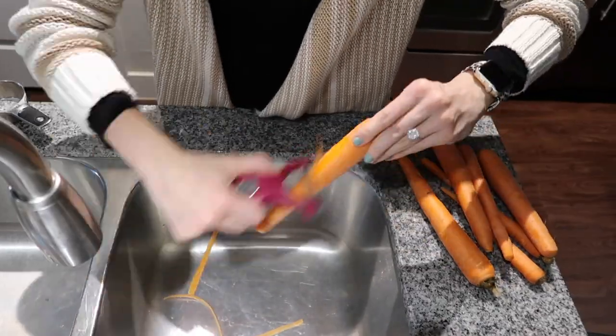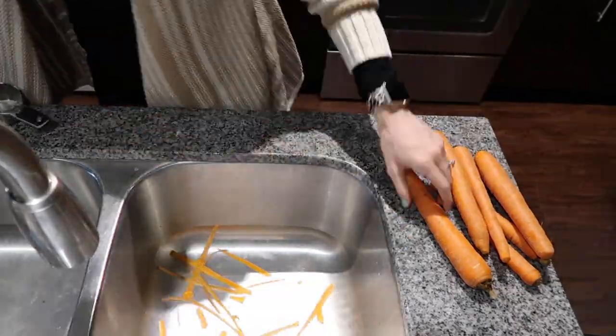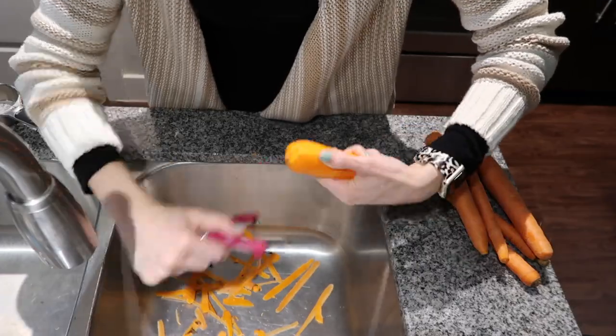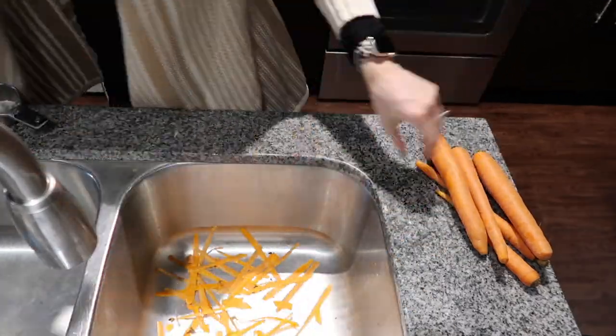The reason I chose to make carrot cake muffins this weekend was because I had so many leftover carrots and I didn't want them to go bad. So I decided to try and find a recipe to repurpose them. And who doesn't love carrot muffins?